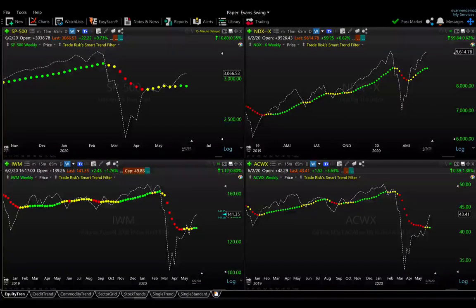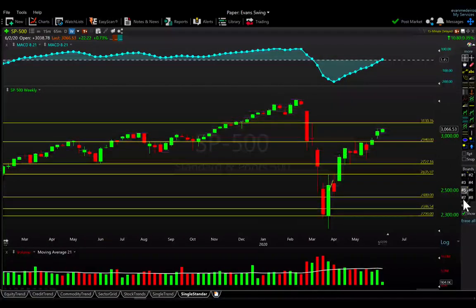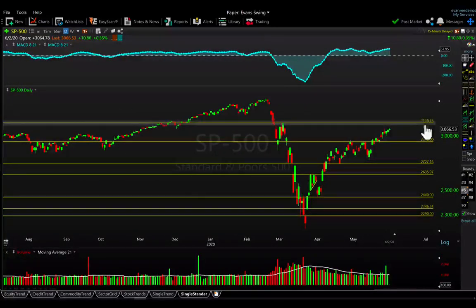So let's take a look here at some of the individual price actions. Let's put some levels to this recent development here. For the S&P 500 weekly chart, kind of carving it out like this, if we go to a daily chart, 3130 would be the next relevant level to pay attention to. This is where the market topped out and had that little reactionary bounce at the end of February.